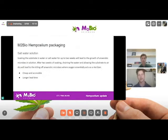Yeah, so this is another type of sterilization that has been interesting to look at. The saltwater solution, or just a water solution. The basic principle behind that would be soaking the substrate in the solution for up to 2 weeks, which will lead to the growth of anaerobic bacteria. After 2 weeks of soaking the substrate, you drain the water, allowing the substrate to air dry, leading to the killing of anaerobic microbes where oxygen essentially acts as the sterilizer. This is obviously a different way to sterilize the substrate, a lot cheaper, and water is obviously a lot more accessible. The only problem is the longer lead time.